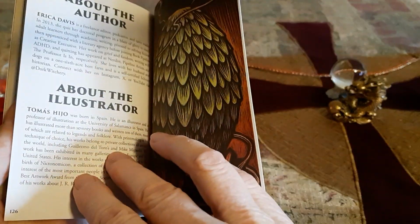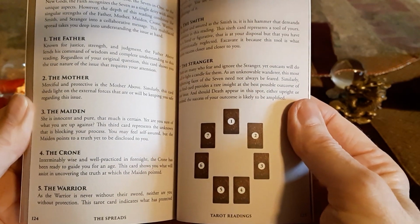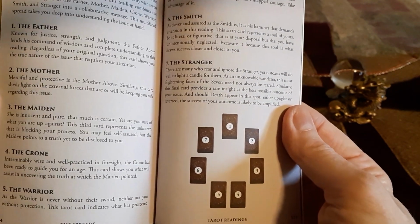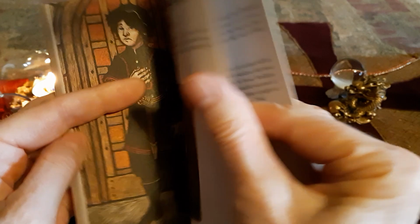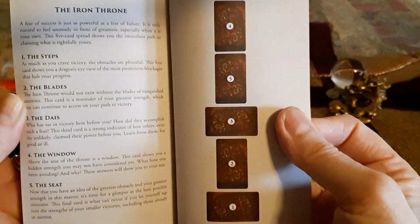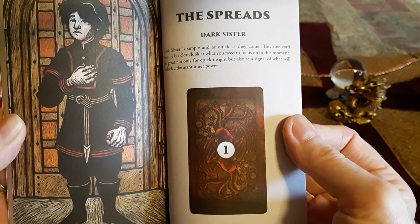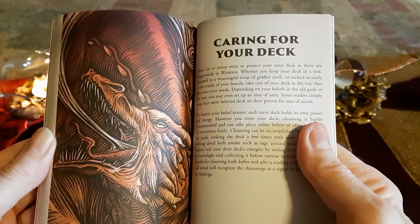Yeah, I'm different. I always go to the back of the book. So that looks kind of neat, with Father, Mother, Maiden, Crone, Warrior, and the Smith, the Stranger. I'm interested too to see who the Fool is going to be. There's the Iron Throne spread. And it looks like we're getting the rich colors on the back of the cards too. That one looks nice, the Dark Sister.